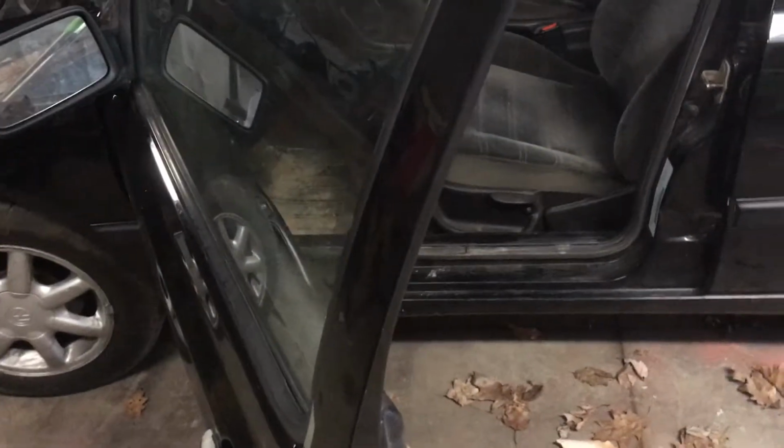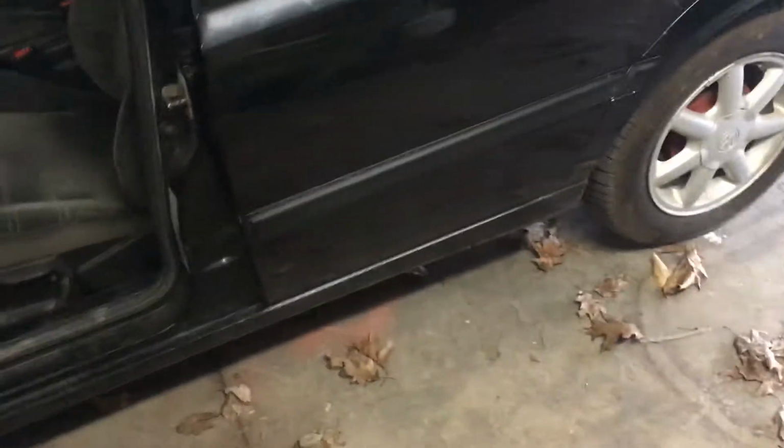We're gonna hit it hard again this next weekend, and we're probably gonna do a whole bunch of other stuff that we found. Probably look for some winter rims, get some window regulators, so we can get these windows working nice.